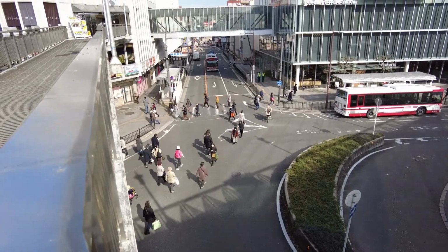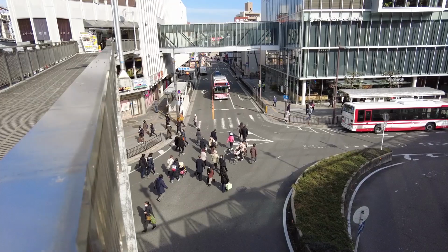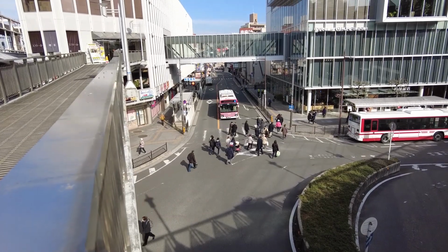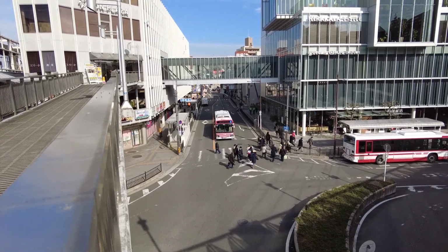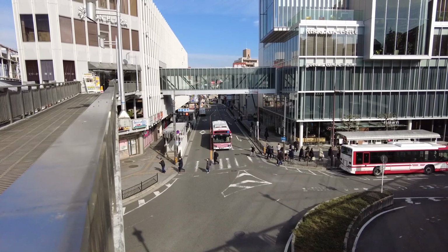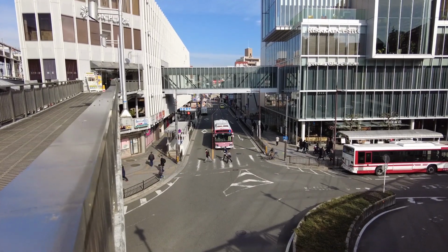Okay, hello everybody, and welcome to Hirakata City here in Osaka Prefecture. It is a beautiful Friday afternoon, and I am standing just outside Hirakatashi Station. And today we're going to be taking a little walk around the station. We'll be inside the station and just walking around seeing the downtown Hirakata.